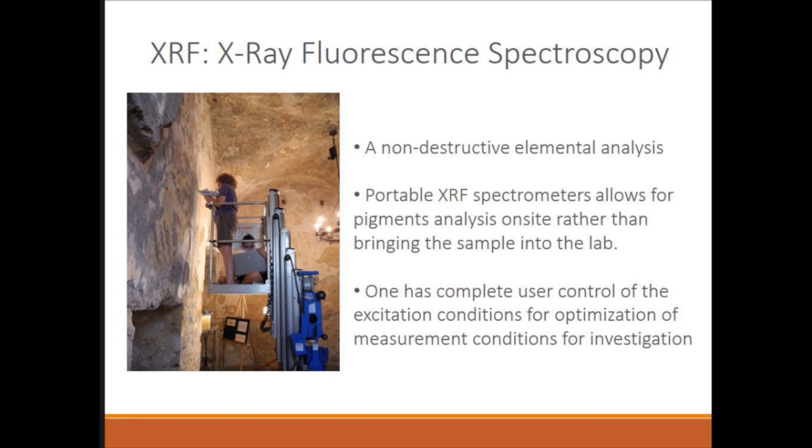So now we'll talk about the portable XRF, which I refer to as the technical gun. As I mentioned earlier, the second type of modern technology used is a portable X-ray fluorescence. The portable XRF has identified unknown pigments, which has expanded the color palette used in the sacristy during the Spanish colonial era. It has identified the proteins utilized to make the tinted lime washes. These proteins are either goat's milk or cow's milk.